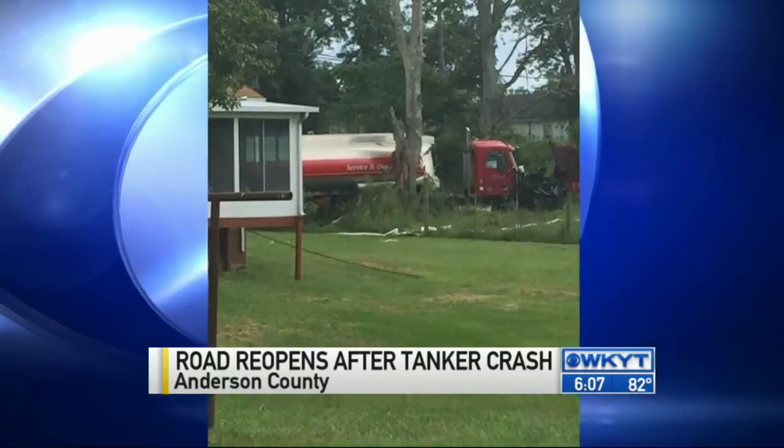In Anderson County, Garrett Weimer, WKYT. Hughes says people living in the area have tried to pay to put up a guardrail, but he says they were told they would be held liable if something went wrong with it.